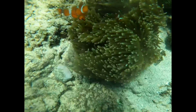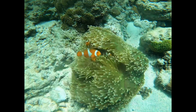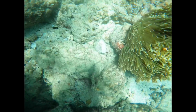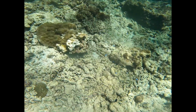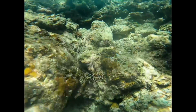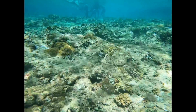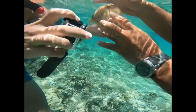These playful clownfishes reminded me of Finding Nemo. This is the puffer fish, which I heard is extremely dangerous, so I kind of refrain from touching it.